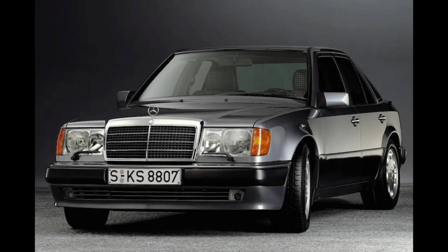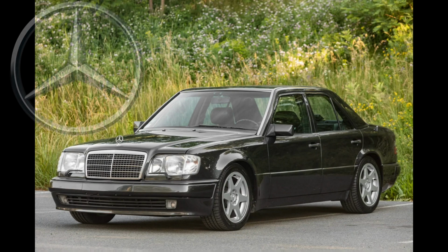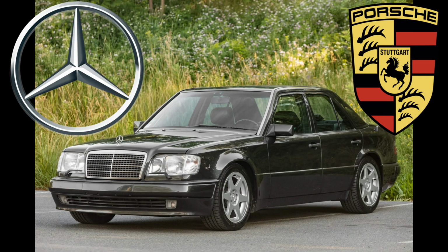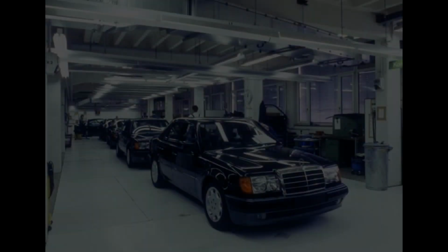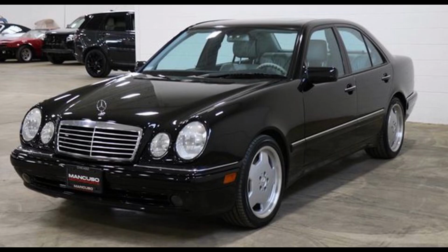Eventually, the Mercedes-Benz 500e or E500 could be seen as one of the best sleeper cars of the 90s, also showing a unique collaboration between two great German car manufacturers. Eventually, the Mercedes-Benz E500 or 500e was succeeded by the next generation Mercedes-Benz E50, 55 or 63 AMG.